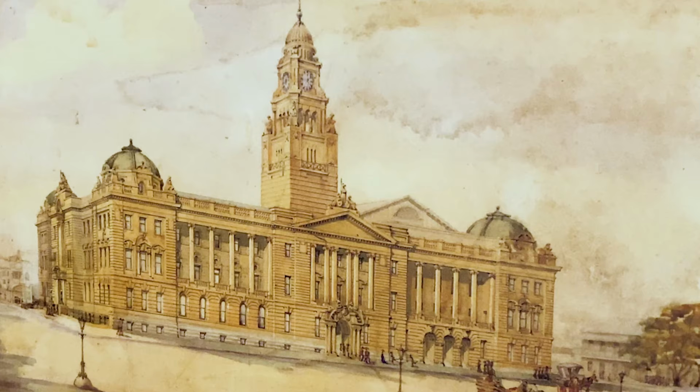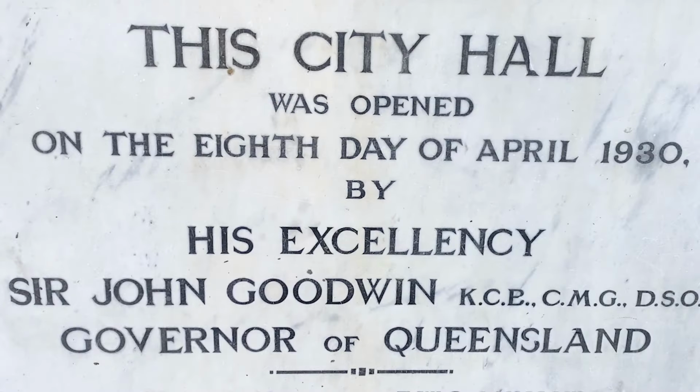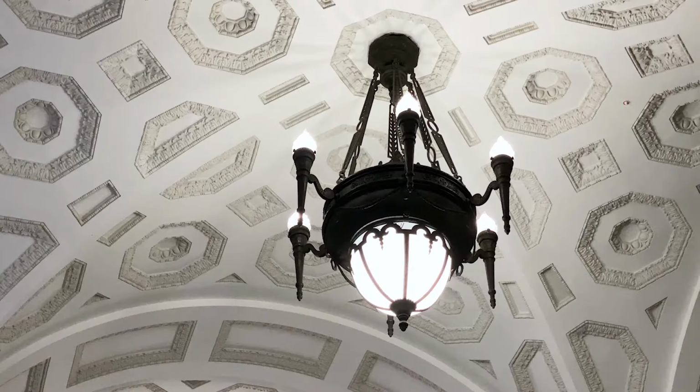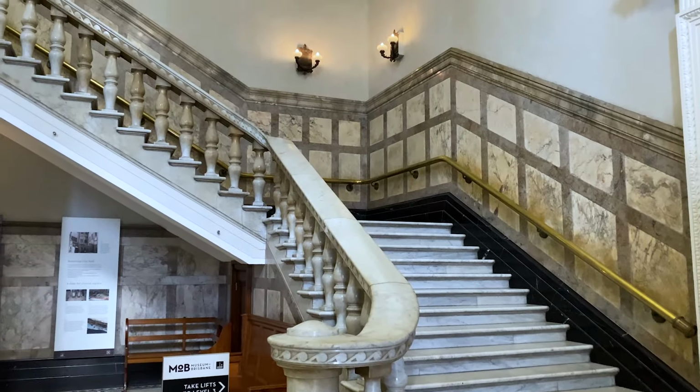The building we're in now is actually the third attempt. There were plans to build here in the 1880s, nothing came of that. Another set of plans in 1909. That wasn't built either. So the building we're in really started in 1920, and when it opened in 1930, this was the second most expensive public project in the country. Only Sydney Harbour Bridge cost more money at the time.